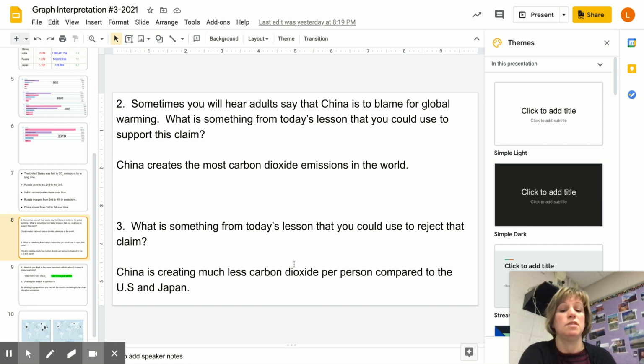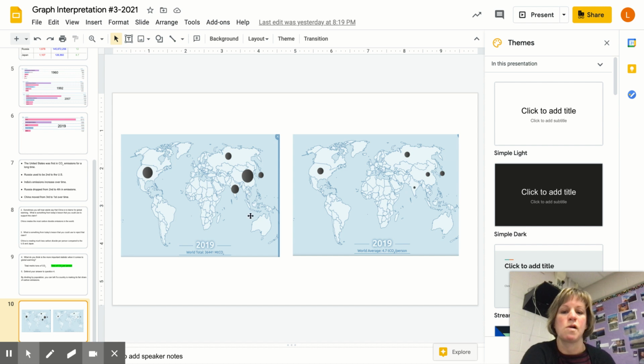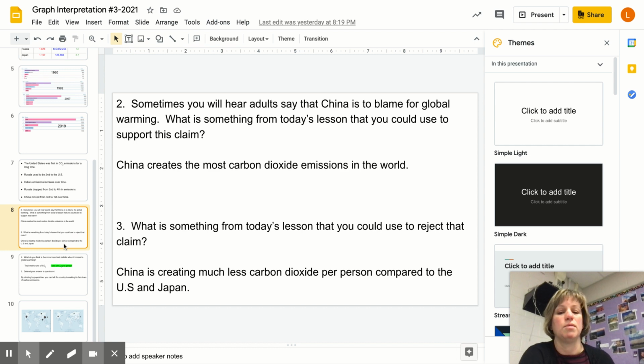China is creating much less carbon dioxide per person compared to the US and Japan. And let's look at that graphically, right? So here's China's bubble for the amount of carbon dioxide they produce, but here's China's bubble for the amount per person. It's smaller than our bubble, Russia's bubble, and Japan's bubble per person. Okay, so it's like we almost have conflicting data about China.